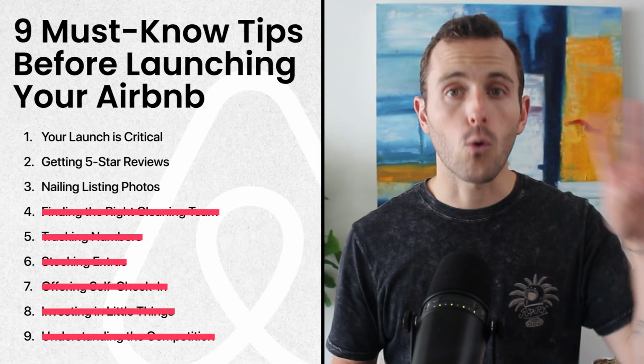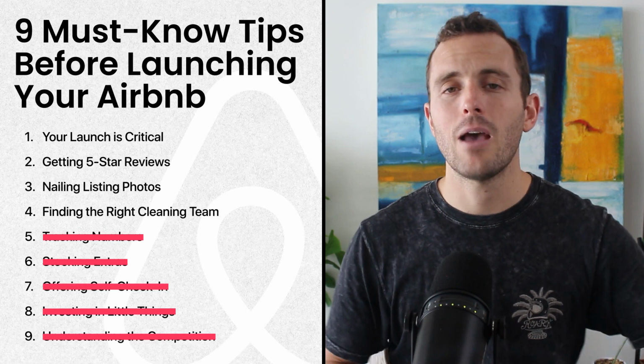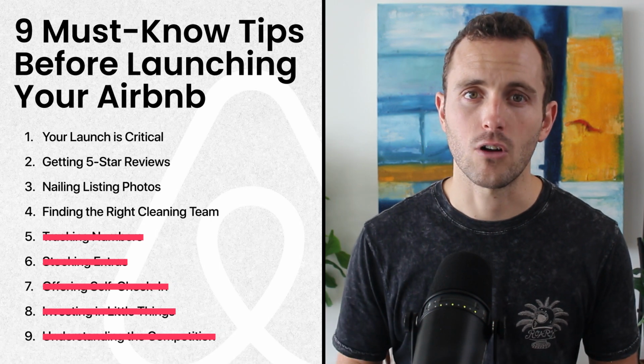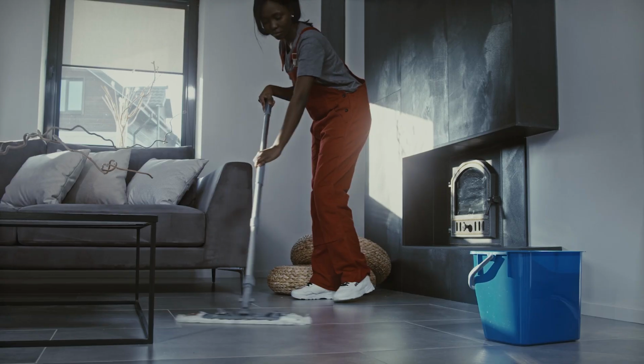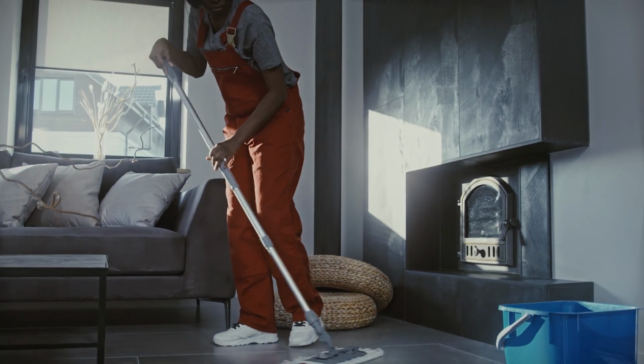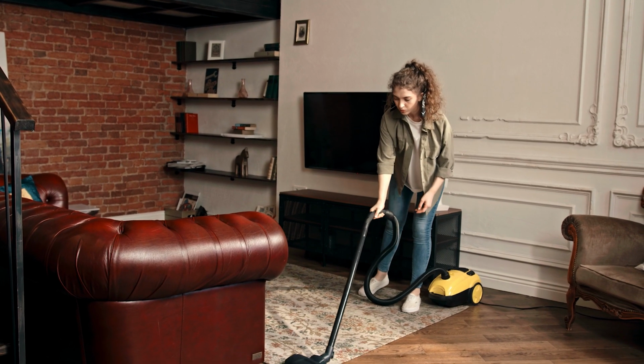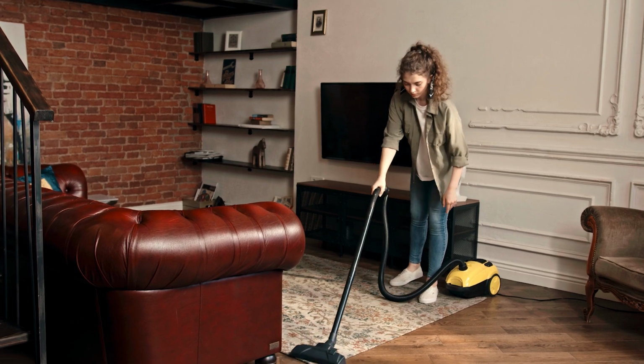In the number 4 spot, I wish I knew the difference between an A cleaning team and a B cleaning team when I first got started. This is where almost every host drops the ball in a big way. What most people do is hire a cleaner who lives nearby and has never worked on Airbnbs before. Even worse, some hosts try to clean the listing themselves, and then all that does is burn them out.